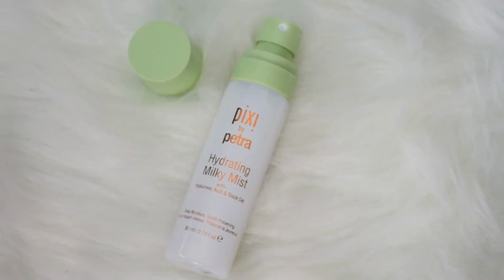Then a real princess layer for you, a mist. So this is the Pixie by Petra Hydrating Milky Mist. It's got hyaluronic acid and black oat. Again, it's not always this. I've got loads of different mists that I use, but once toning, in fact I can even probably put a bit on now for you. You can put it over makeup and it just really hydrates the skin. So I put that on and then I leave that to dry while I brush my teeth, so that can soak in. I then go in with an eye cream.